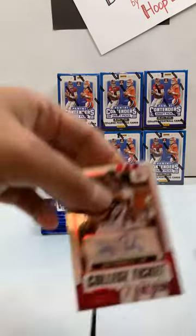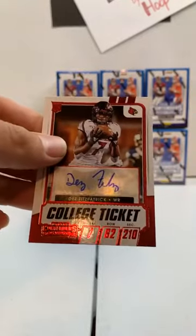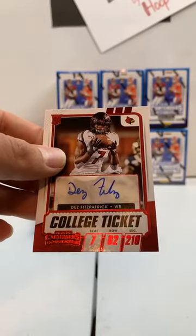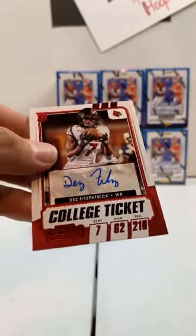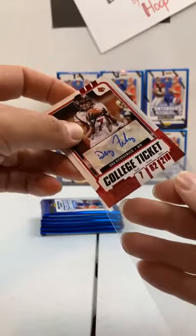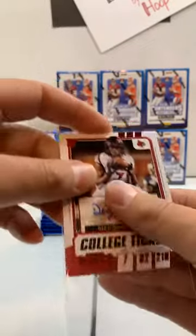And Dez Fitzpatrick is Tennessee Titans. Well, Richard, I hope so. I know traditionally that the top picks are hard to get.